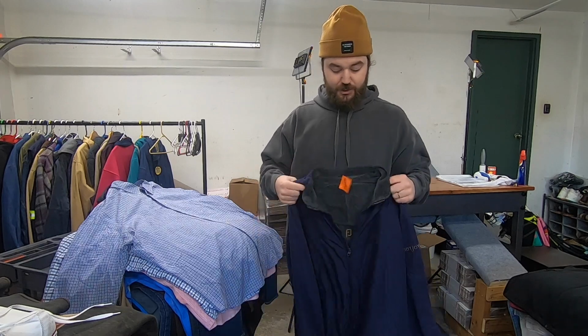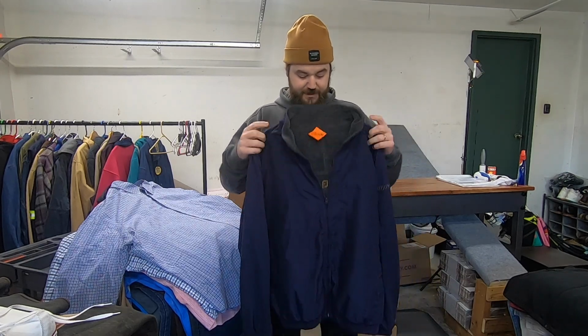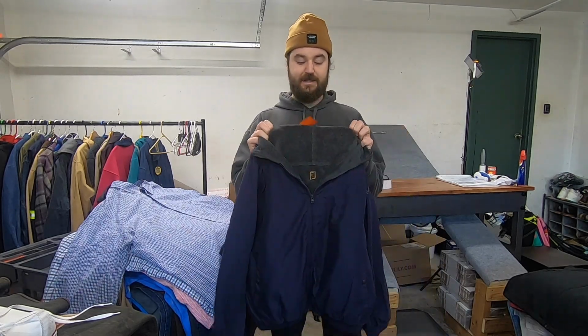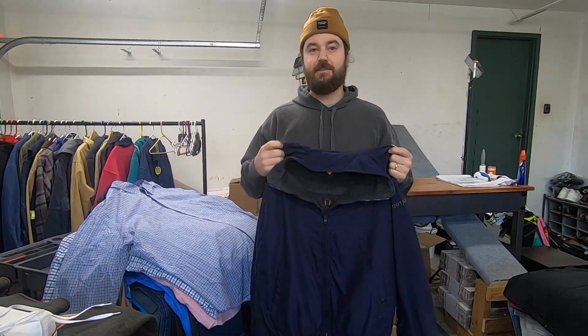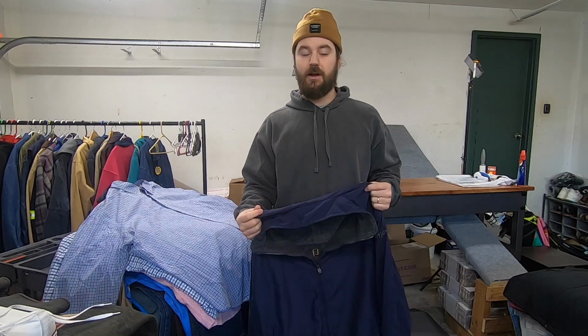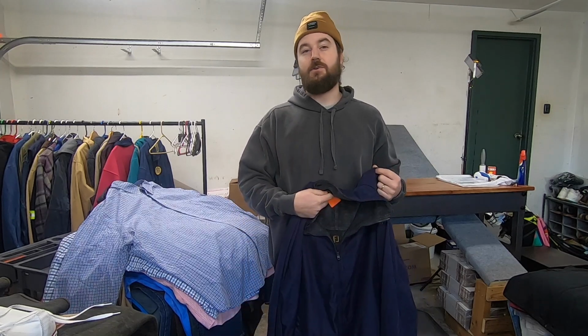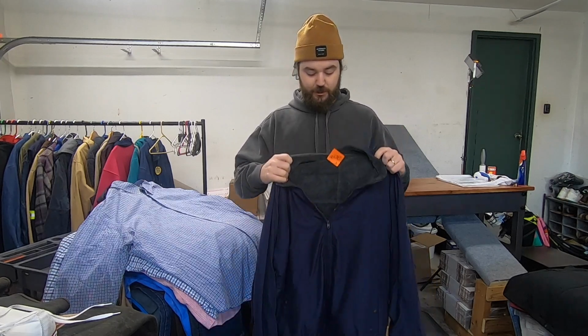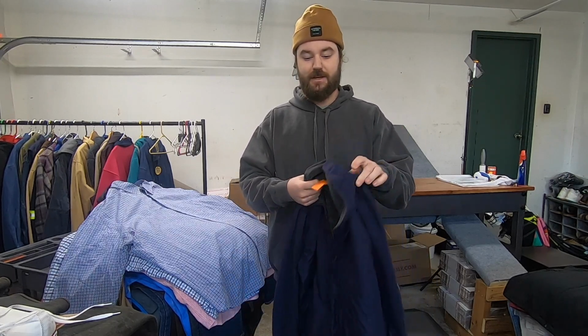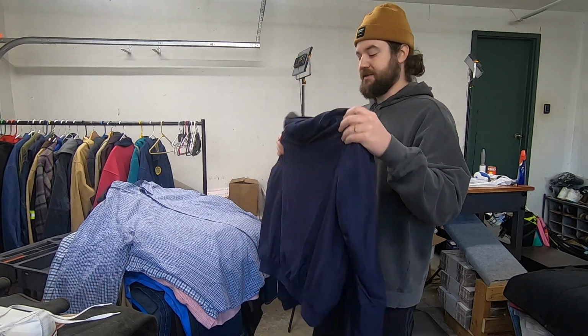All right, I have a FootJoy jacket. This is a full zip and it has a fleece lining. I paid $7.50 for it. With the FootJoy jackets, the full zip ones are going to be worth more. If it says DryJoys on it, that's their waterproof line, and that one's going to be worth even more. But because this one's a little bit heavier and has the fleece lining now that it's getting cold, I think this will still be a quick seller.